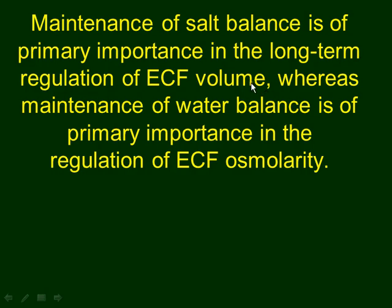You bring in more salt, you bring in more water, you do what to blood volume? Increase it. What do you do to blood pressure? Increase it. And then maintenance of water is primary in osmolarity. So volume is salt, osmolarity is water.